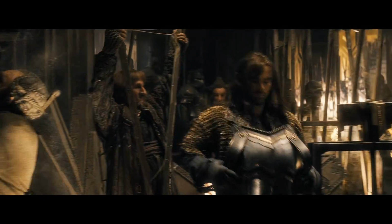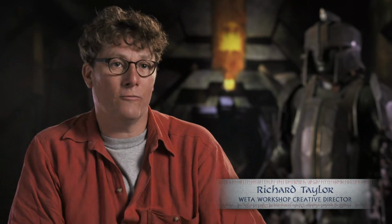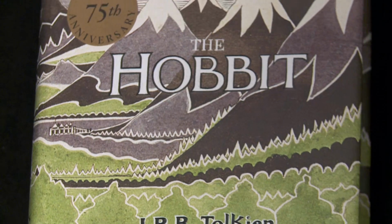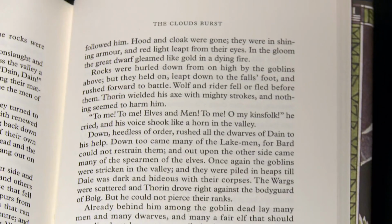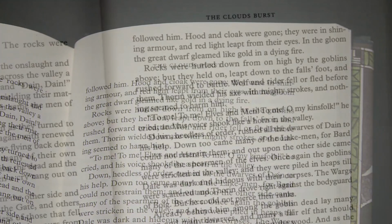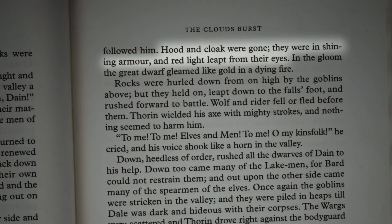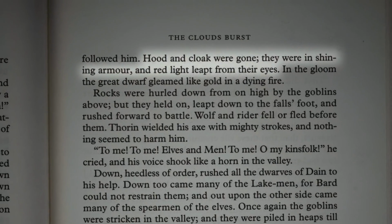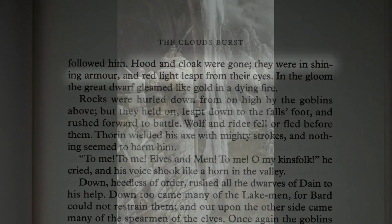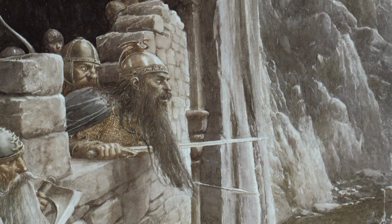From the very beginning of the design process, we knew that at some point we're going to have to deliver the regal dwarfs. Tolkien gave us the lead once again. He wrote such beautiful words around the shining armour and the dying light. Hood and cloak were gone. They were in shining armour, and red light leapt from their eyes. In the gloom, the great dwarf gleamed like gold in a dying fire.